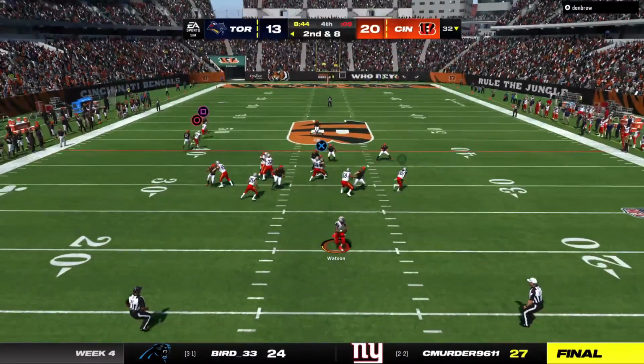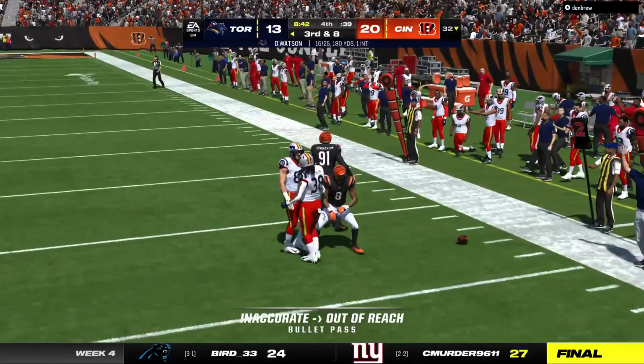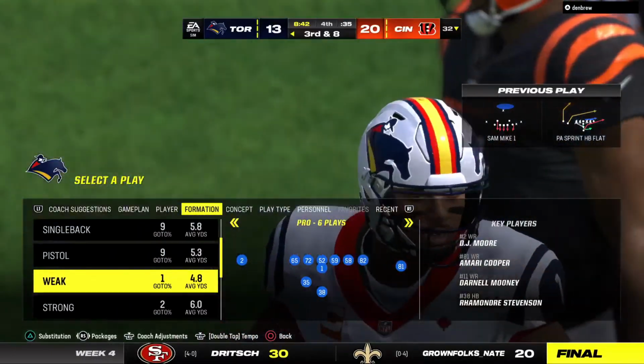Watson now to throw. Well, a defensive coordinator's got to be happy with that result. They took away all options downfield and forced the incompletion.